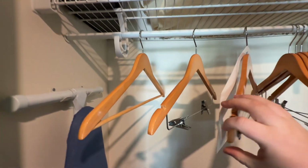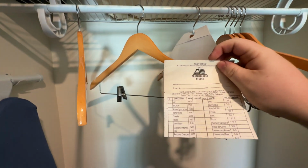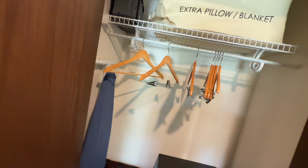And then one thing I did notice this trip that I haven't noticed in previous stays at Bay Lake Tower is that they now offer valet laundry service if you want to have them do your laundry for you, which is a neat little touch, I guess. You know, if you have nice clothes that you can't put in the washing and drying machine, they'll do it here for you for a price.